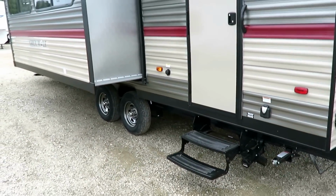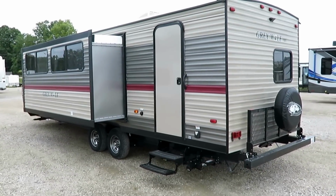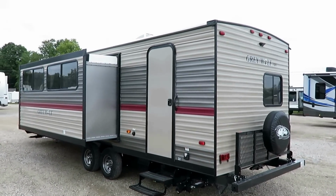Cherokees set higher than a Gray Wolf, so they need triple steps. Gray Wolf has double steps, not because they're the cheap option, because it's the smart option. It doesn't need a triple step. It sits lower to the ground.